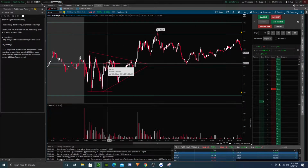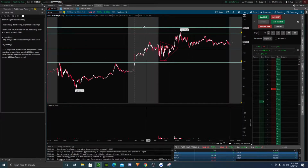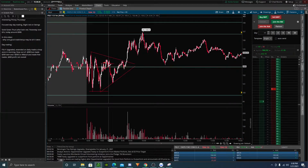Those are my upper targets when I'm long from 103. I'm thinking $10 higher. We get this nice push up, then a pull down, and we held the higher low at this important support of 103, which comes from the daily chart. That's all the way back over here, this big pivot, and a little bit of resistance over here. So 103 is an important daily pivot to stay above, and we held 103. As we started to come back up, I added to FSLY over 103.75.